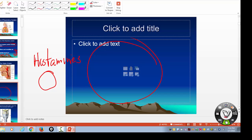If you take Claritin or Zyrtec or Allegra, it just prevents the immune system from releasing more histamines. So that's why you have Claritin D. What's the D? And don't say decongestant. What's the D?